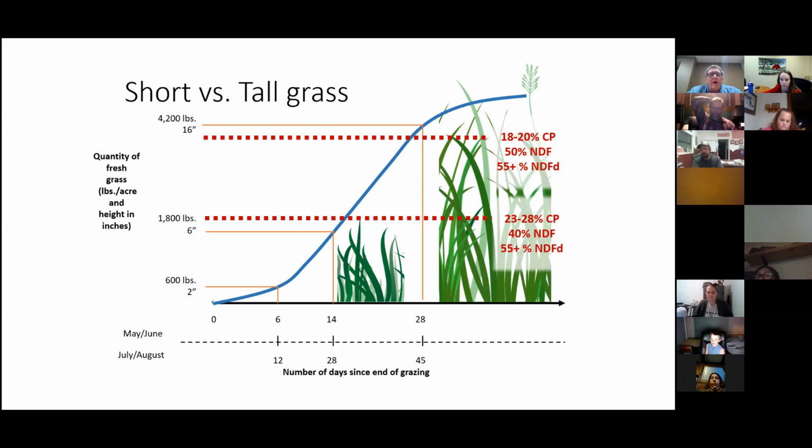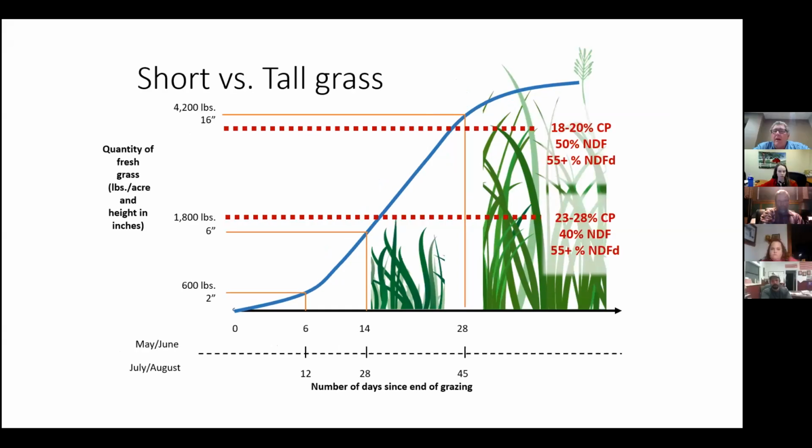On the left, we're comparing these plants by their height. If you were to walk out into a pasture, you might see one that's 6 inches tall, or one that might be 12 inches tall. And it just looks like there's more grass in the 12-inch tall pasture, but there are really some significant changes happening within that plant. If you look to the right, that shorter grass has 23 to 28% crude protein, which is far in excess of what these animals need. So they've got to deal with this excess protein, converting it, the bacteria convert it into ammonia, which the animal has to deal with and excrete, and that takes a lot of energy.